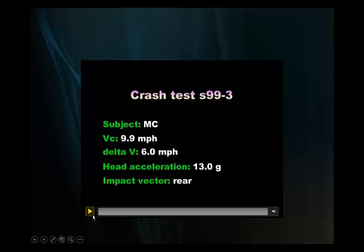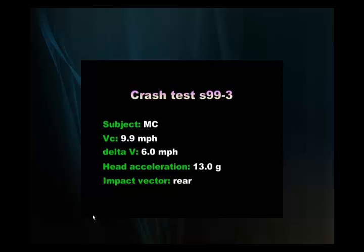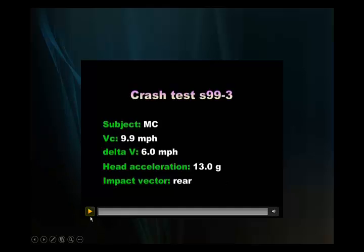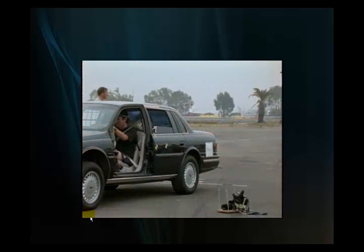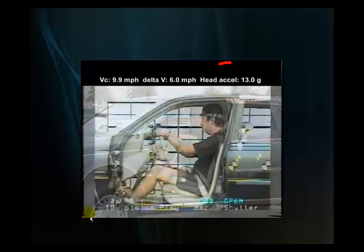I'll just show one of the videos. This is a crash test showing the closing velocity of the bullet vehicle, the vehicle about to do the rear-ending, moving at 9.9 miles per hour, and the vehicle that stopped, when it's impacted, goes from 0 to 6 miles an hour instantly. That's the change of velocity. And the gentleman in the black car, his head is going to experience not only the change of velocity of 6 miles an hour, but g-forces of 13, meaning his head weighs 13 times its normal weight.